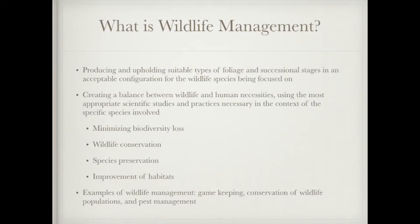Now, before we go into the specific wildlife management needed for the red wolf populations across the United States, I feel it's important to note that hardy populations in general are good indicators for a robust environment. When understanding the different facets of wildlife management, it's important to produce and uphold suitable types of foliage and successional stages in an acceptable configuration for the betterment of that animal's survival. Wildlife management is defined as creating a balance between wildlife and human necessities, using the most appropriate scientific studies and practices necessary in the context of the specific species involved.